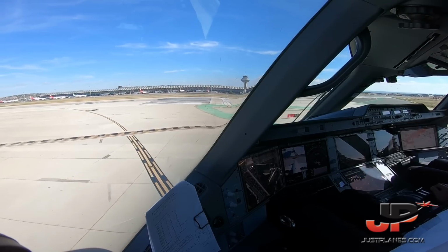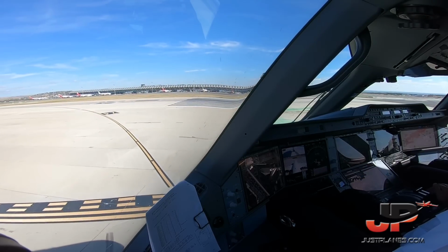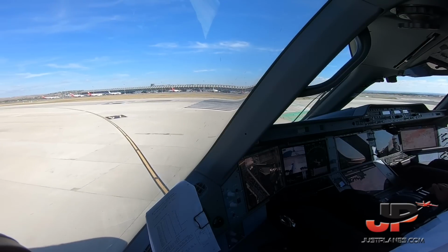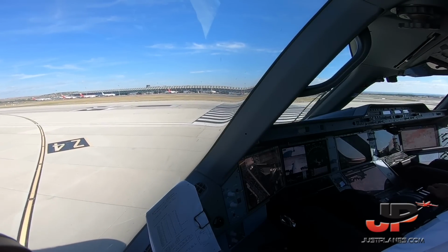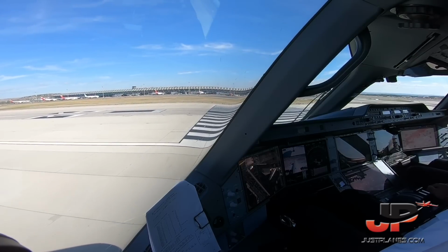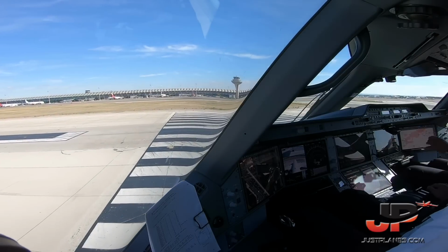Takeoff runway 36 left. 36 left, confirm. Cabin crew advised. Pack 1 and 2 off. Before takeoff checklist complete. Approach path clear of traffic. Clear to enter and line up.